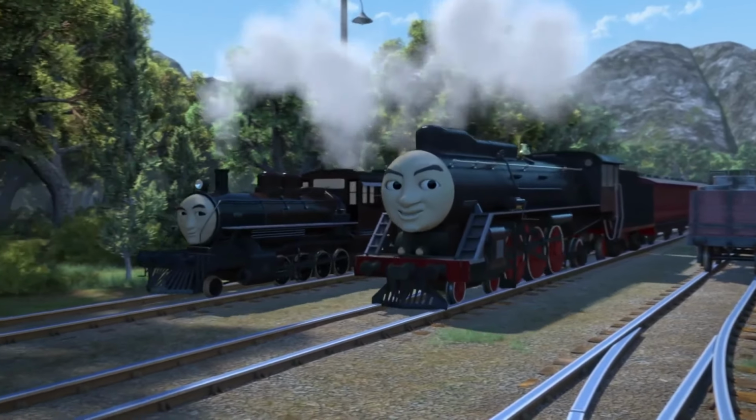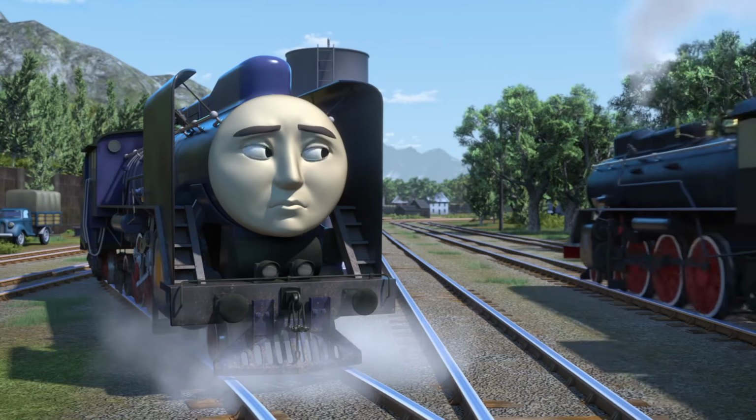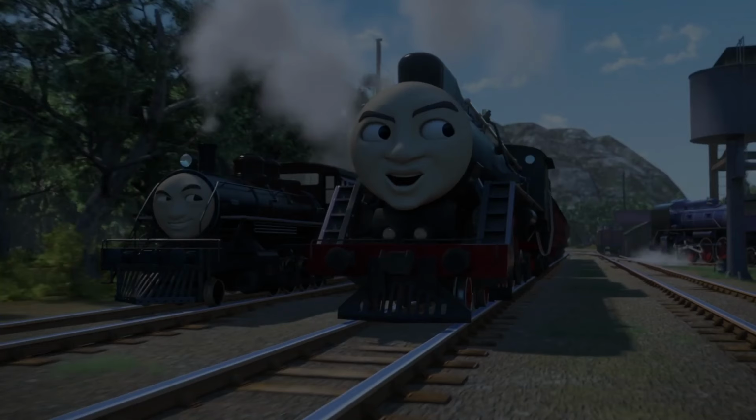Dear, look, it's young Bao. It's such a shame he'll never be able to pull passenger coaches like us. He's far too unimportant.